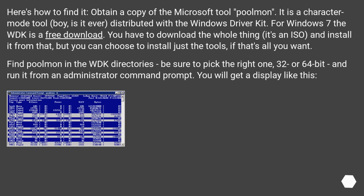It is a character mode tool, boy, is it ever, distributed with the Windows Driver Kit. For Windows 7 the WDK is a free download. You have to download the whole thing, it's an ISO, and install it from that, but you can choose to install just the tools, if that's all you want. Find Poolmon in the WDK directories, be sure to pick the right one, 32 or 64-bit, and run it from an administrator command prompt.